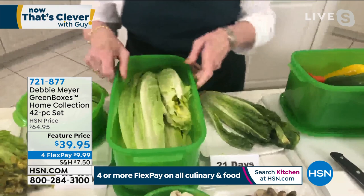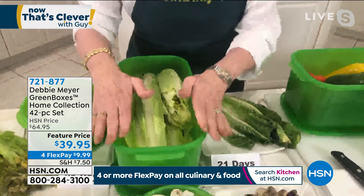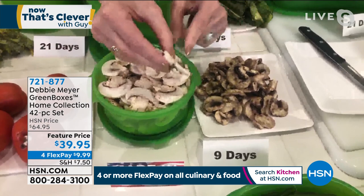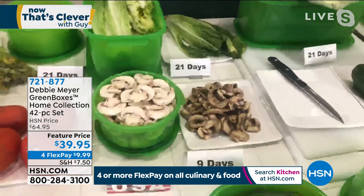They don't stop working. There's nothing you have to mark. You don't have to do anything special. All I'm asking you to do is put it into one of my green boxes. Mushrooms at 9 days is unheard of, because that's still a gorgeous mushroom at 9 days. That is a slimy mess.